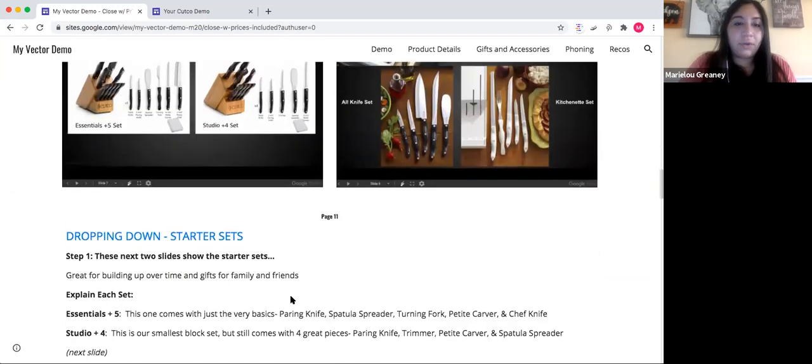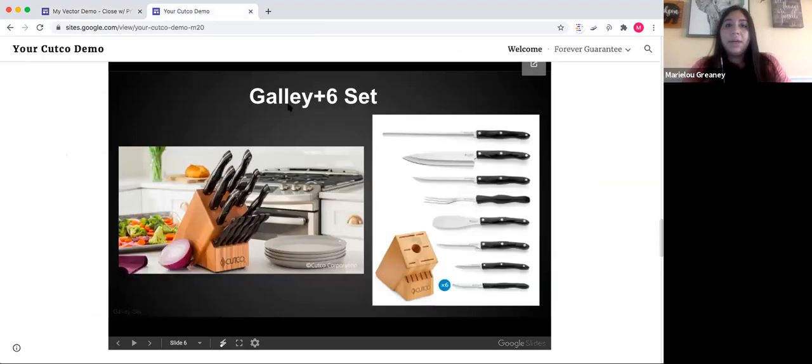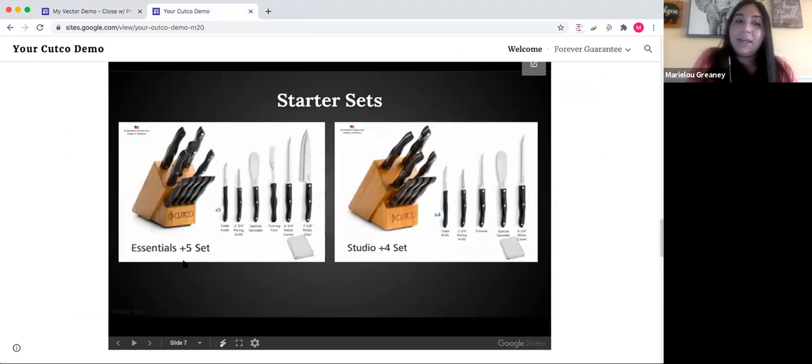So the starter sets are great sets, and we have 4 main sets. 2 of them come in blocks and 2 of them come in trays. All right. So let me go ahead and show you again on your Cutco demo. This is your customer's website, where to find those, so you can write down those slide numbers. You can find the ones that come in the blocks on slide 7. All right. As you can see here, these are called the essential set and the studio set. Now, all of the sets that have table knives, except for the signature and the complete set, which are the two larger family sets, also have a basic version, right? So that means you can also offer them an essential set without table knives and a studio set without the table knives, okay?